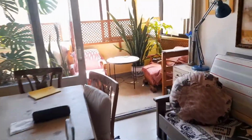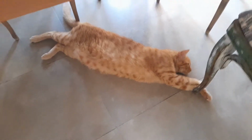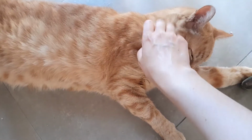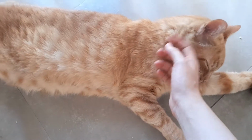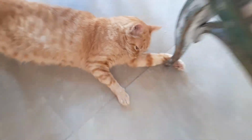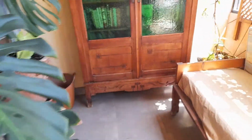This is where the magic happens. Oh, what do we have here? We have the other 8 kilos of a cat. Hello. Yay. He's the wild one. This is Tony. The black one is Vicen, because they're typical names in Ibiza and we found them in the countryside, so they have the typical names that you would expect.